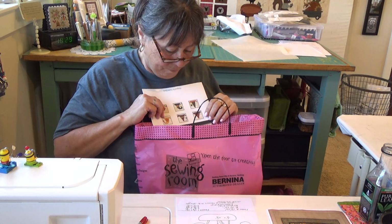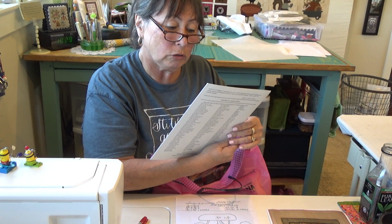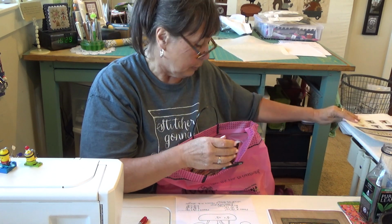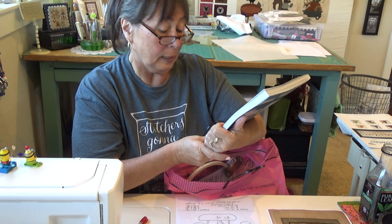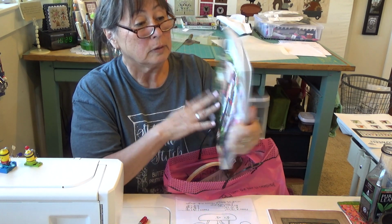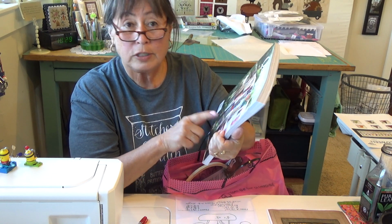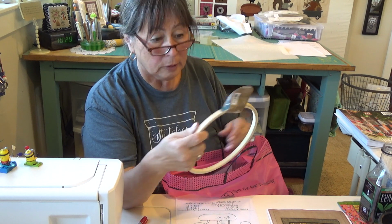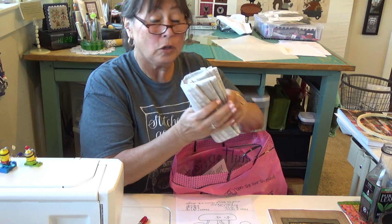And what did I have in here? I had my Happy Halloween cross stitch. Isn't that adorable? I remember I thought it was adorable. So cute. So freaking cute. Oh, Quilt Folk number 9. I'll have to go downstairs and see if I have 2 of these. If I have 2 of these, this is going to go into my 12 Days of Christmas giveaway. A cross stitch hoop. I crack myself up.